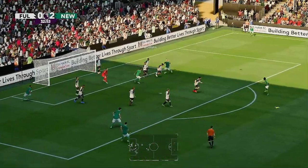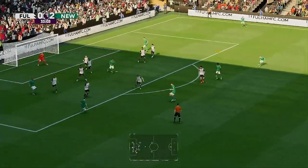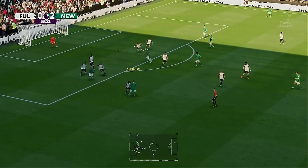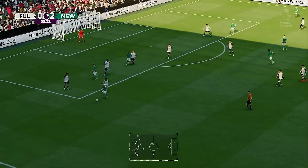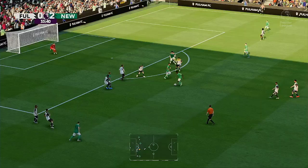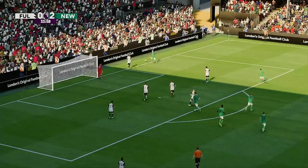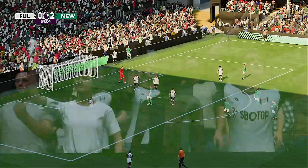Into the box it goes. Only half the job done there. Botman. Isak. Deflected behind, that'll be a corner.